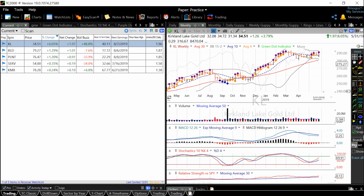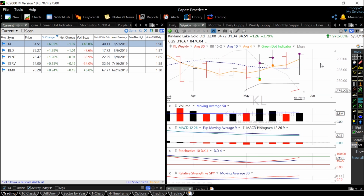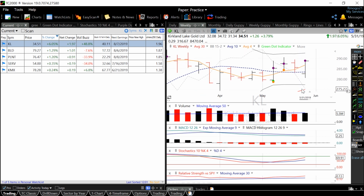Moving over to the weekly chart, we can see that it has been in a sustained uptrend, and currently its price is above the 4-week moving average, which is above the 10-week moving average, which is also above the 30-week moving average. And this really signifies a strong uptrend.